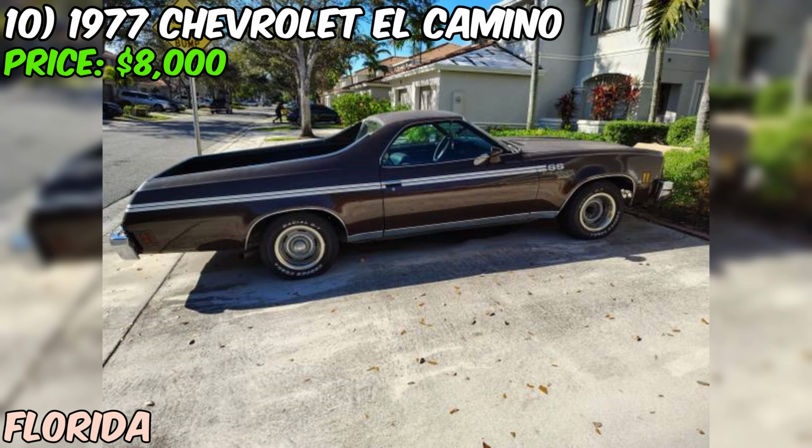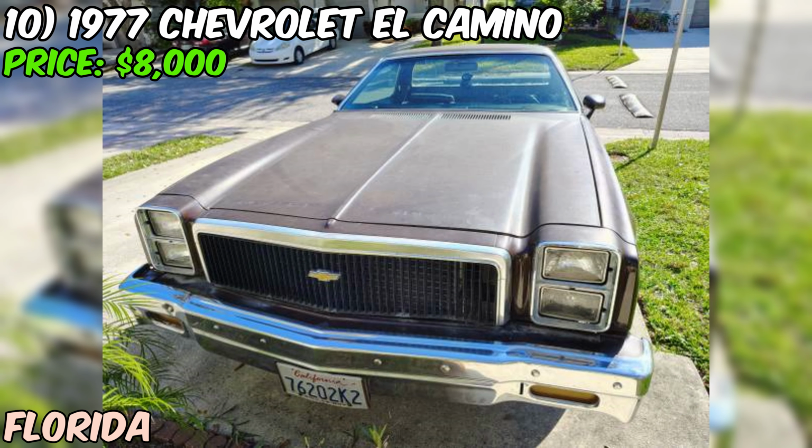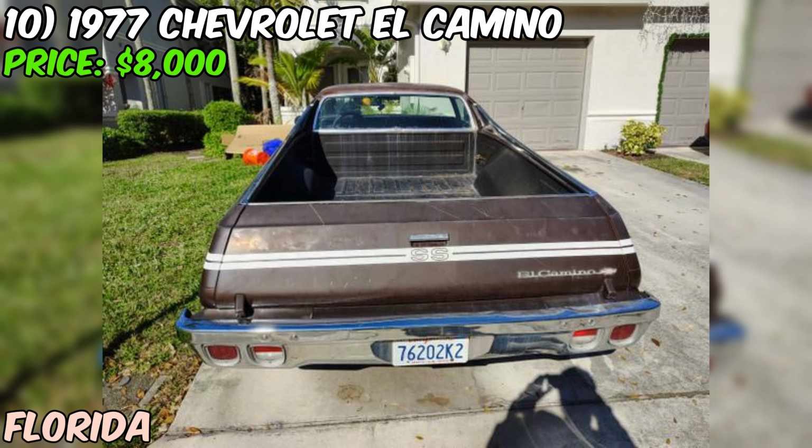The seller's asking $8,000 for this beauty, and from what they've shared, it seems like a pretty solid deal. The ad mentions a rebuilt 350 engine, a new carburetor, and a fresh distributor, so you know this El Camino's got some serious power under the hood. Plus, with a 700R transmission and a hush-mat floor, you can expect a smooth, quiet ride.